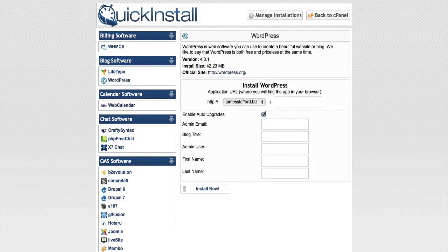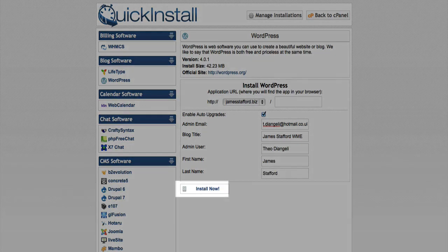Now you'll come up with a form asking for some simple information. You'll need to add in a really good email address where you can receive incoming emails. You'll also need a good website title and fill out the name of the person who will be maintaining the site. It could be your name or whoever's looking after your site for you. Also, add in your name and then click on Install Now.